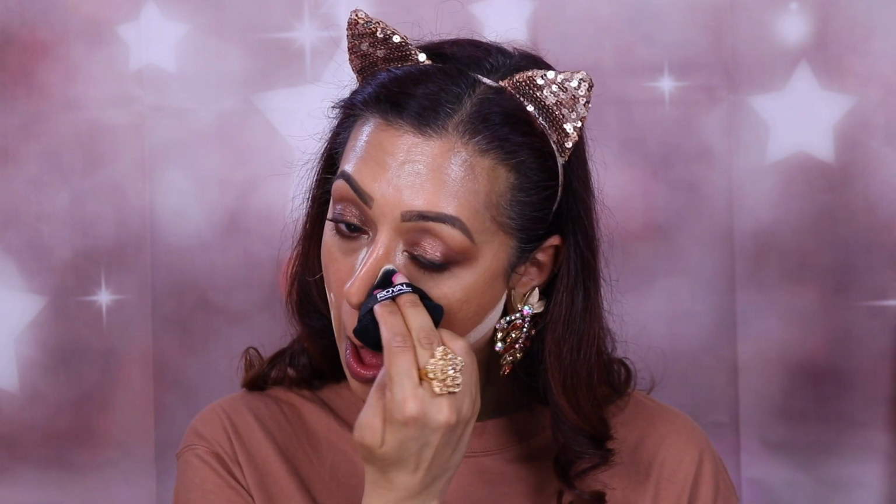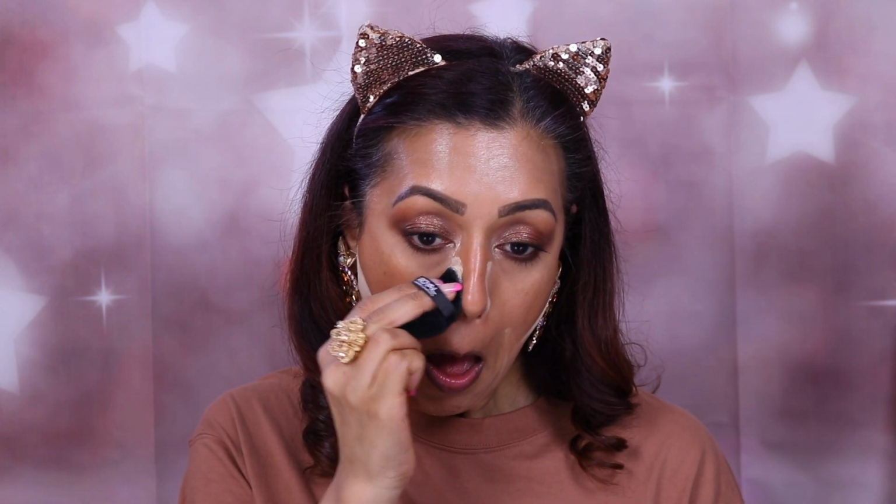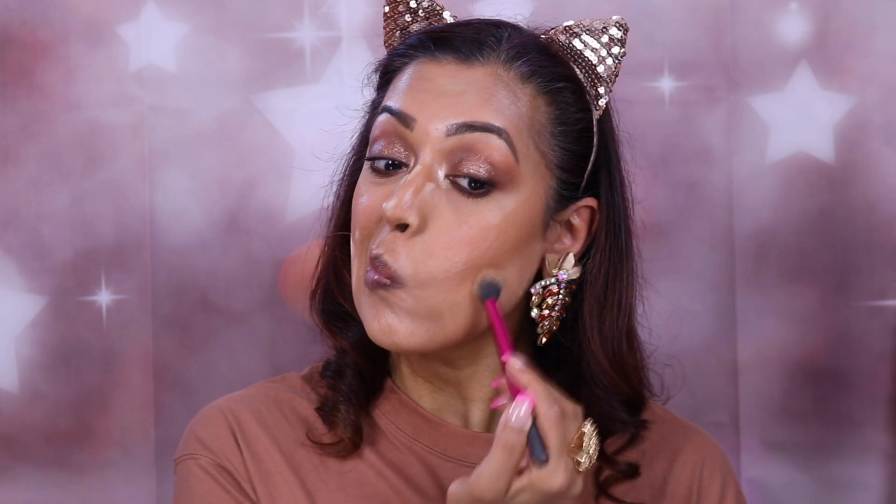And now I'm using the same Huda Beauty powder and I'm starting to set those areas that need to be set. Bear in mind, I've got so much cream on my face that the powder is actually struggling to sit on my face properly. But at the same time, I do want to retain that dewy look. So I'm only using the powder heavily in areas which I want properly set before I leave it on for a couple of seconds and then brush it all off.